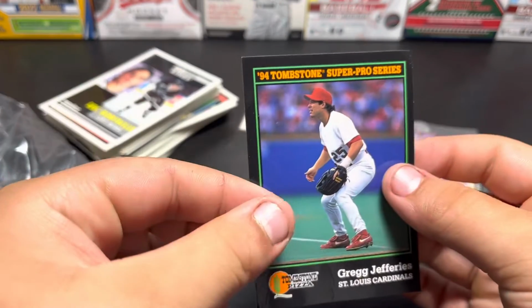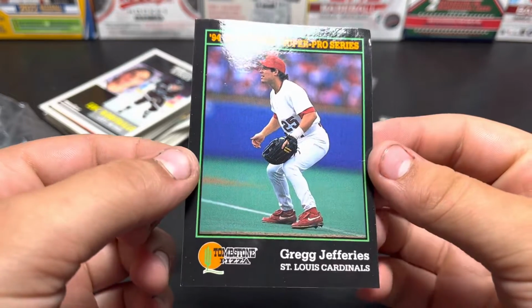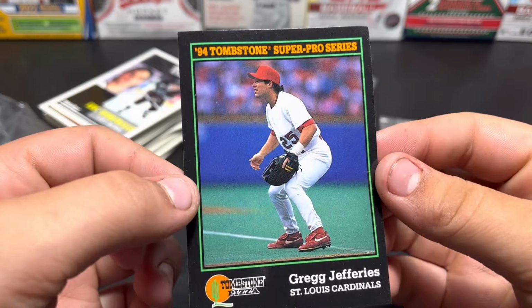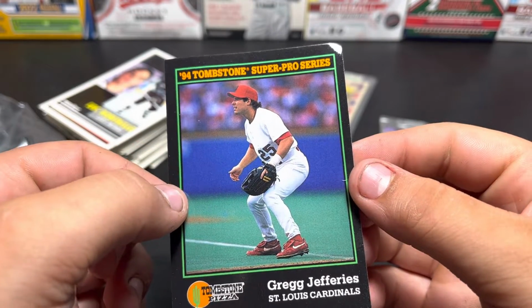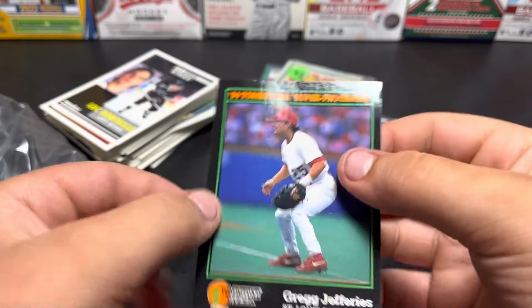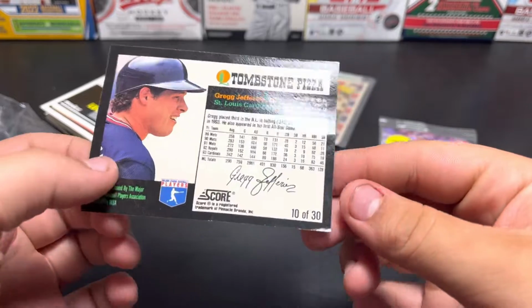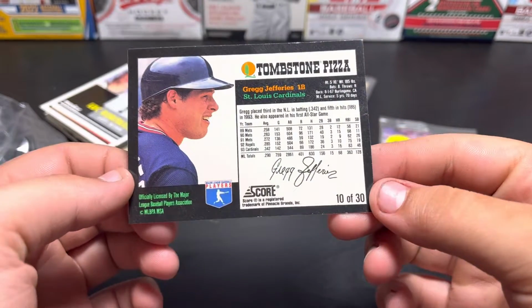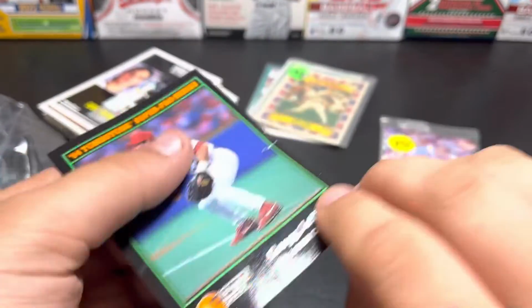That might be a piece of pizza right there. Some pizza sauce, maybe? '94 Tombstone Super Pro Series. Tombstone Pizza, Greg Jefferies. He played for the Cardinals? I didn't know that. Oh, that top right corner, I think that's a bend. Oh man, that's too bad. Pretty cool. The back is really glossy, isn't it? 10 of 30, so there must be 30 cards in this set. Something's going to have a recipe on the back. Yeah, that'd be cool. Okay, that's a cool card.